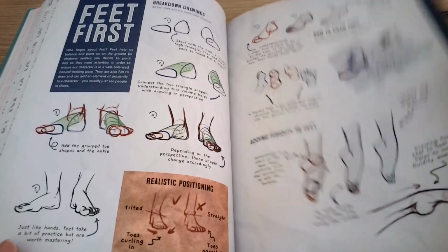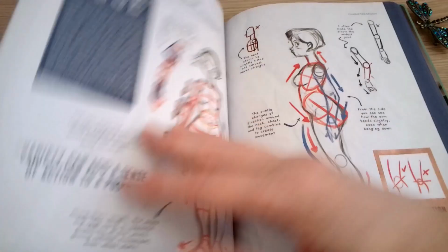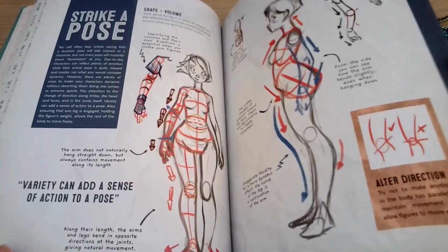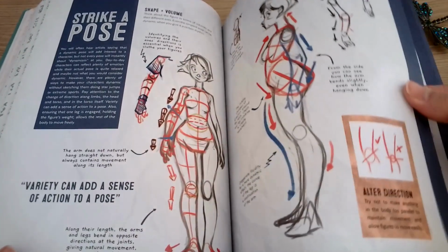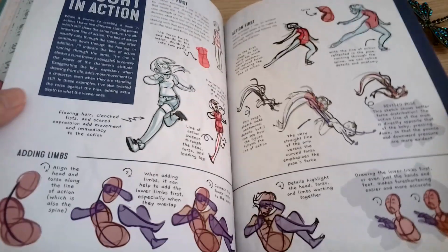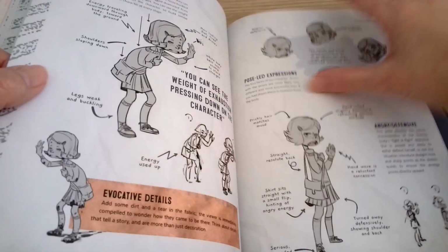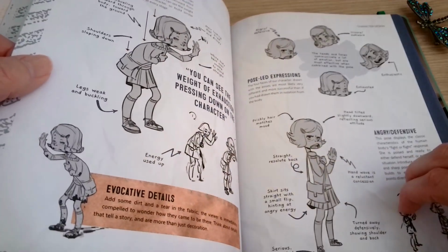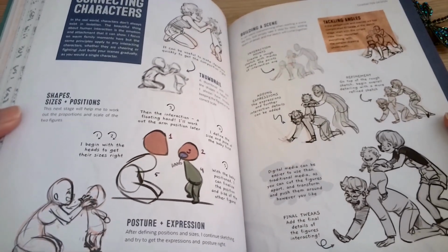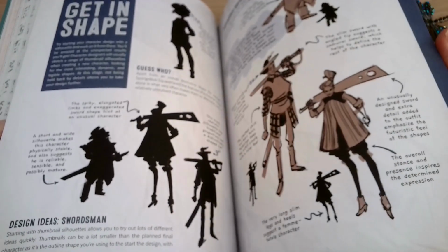Feet, also wearing shoes. And poses. So here she gives you some movement as well. Body language, so different expressions, the way you hold your body, can all help to convey an emotion or a feeling. Different shapes.